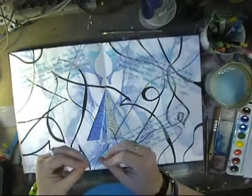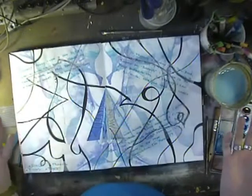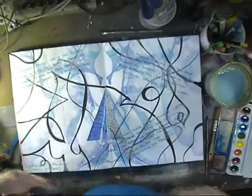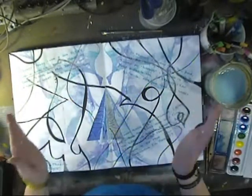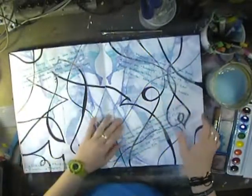In real life, she's very precise. Everything's nice and neat. Everything's where it needs to be. In her art, she's completely the opposite. And I'm a mess everywhere else, but when it comes to my art, it has to be just right or it's not done. So it's pretty. Just got to do it like this.